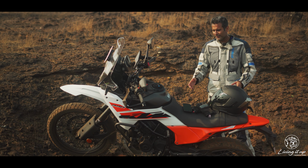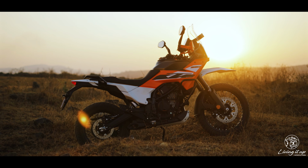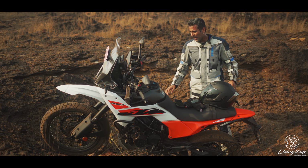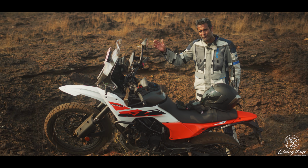But yeah, the fact that KTM have launched this with all of these updates, with all of these improvements for barely any hike in the pricing at 3.67 lakhs, it's an absolute steal. I, for one, cannot wait to spend more time on it and see how it fares against its arch nemesis, which is the Himalayan 450.